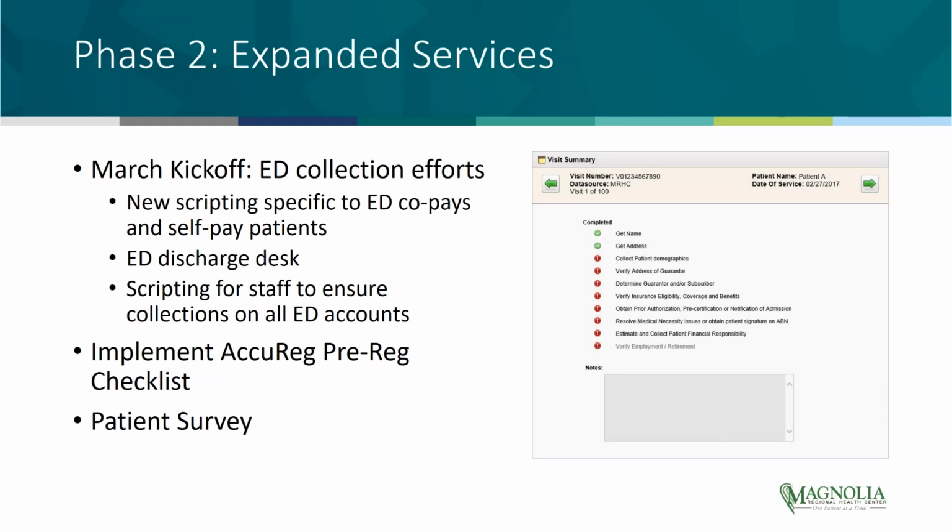AccuReg has embedded in their QA tool the ability to send surveys to patients by way of text or email. This is usually 3 to 5 questions. They're very simple, and you ask the patient if they would like to have a survey sent. They give you their preferred channel of communication for that message, and then the results can provide us with feedback. And we're wanting to kick that off so we can get feedback from pre-registered patients.